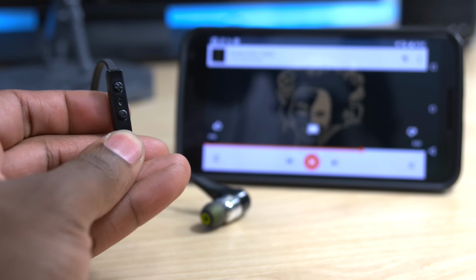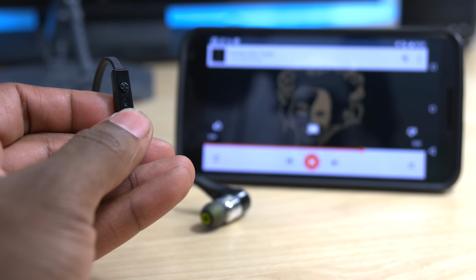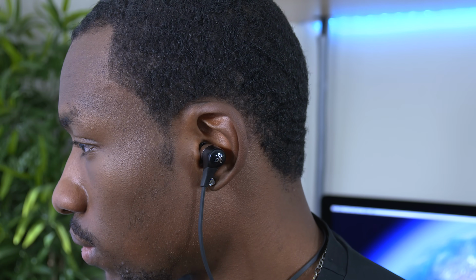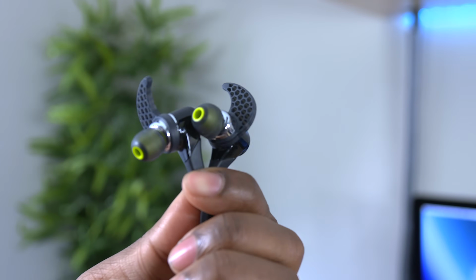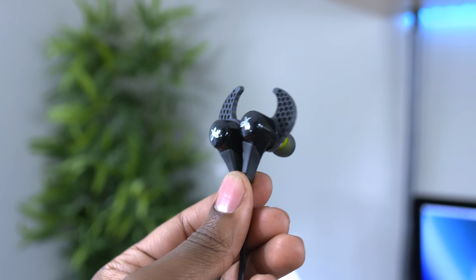These also have controls on them that allow you to play and pause music, control your volume, answer and hang up calls. Their lightweight design allows them to be very comfortable when worn, and the buds have such a small footprint that it's easy to use or carry around without them being a bother at all. Now these are made with an active lifestyle in mind, so they have a sweat-proof coating and also come with some wingtips to make sure they stay securely in your ears while working out or doing any physical activities.